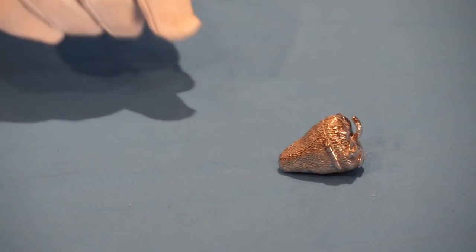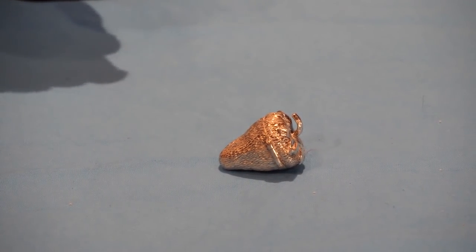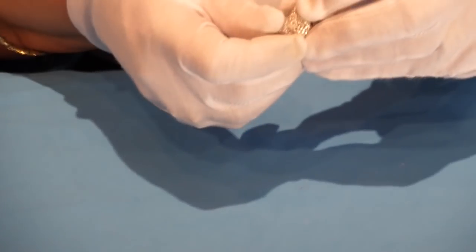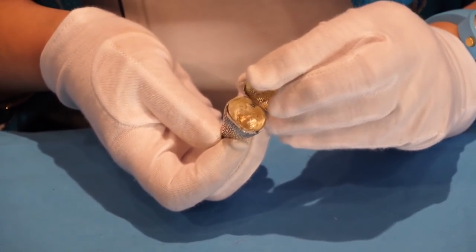And here is a strawberry-shaped thimble holder. Made circa 1900, and there's a hinge on it, and it opens in this way to reveal a case for the thimble.